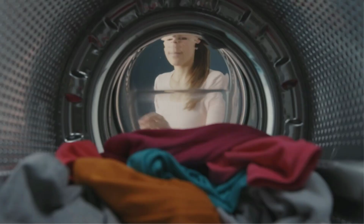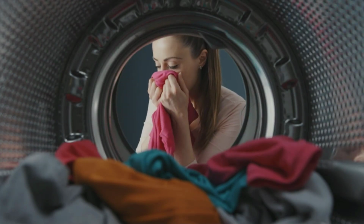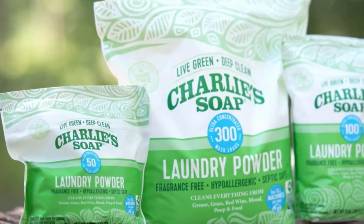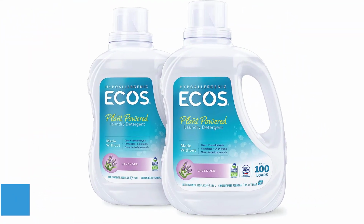What we like: fragrance-free, hypoallergenic detergent powder, non-toxic and made with biodegradable materials, leaves no residue behind, good for washing poop stains, making it the ideal detergent for infants' cloth diapers, contains no fillers, perfume, or chlorine, safe for sensitive skin. What we don't like: may need more than one wash to clean heavily soiled clothes, may leave a white film on the clothes.